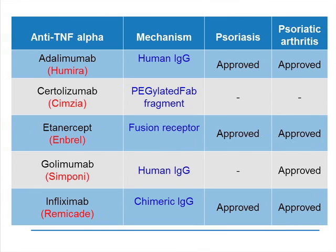So the next slide describes for you the current anti-TNF agents that are on the market in the United States, approved for use in psoriasis and psoriatic arthritis. I've listed them in alphabetical order by generic name. Interestingly, infliximab, the one at the bottom, is the only anti-TNF agent that is given intravenously. And so it is less commonly used by our dermatology colleagues, although those who have access to infusion centers will use this more commonly. Etanercept and adalimumab are probably the more common agents used in dermatology clinics across the country because they are administered subcutaneously and are approved for psoriasis and psoriatic arthritis. There's some use of Cimzia or certolizumab and then golimumab by dermatologists as well.